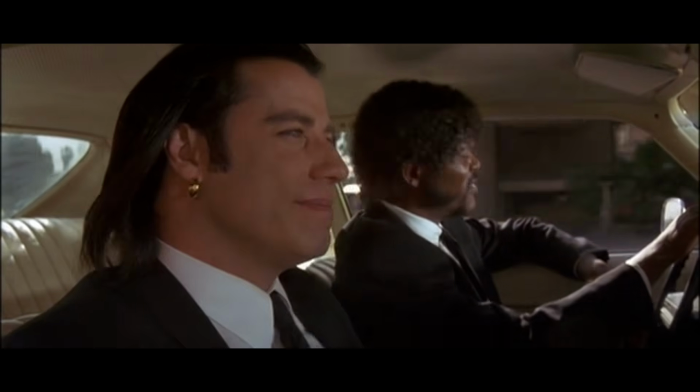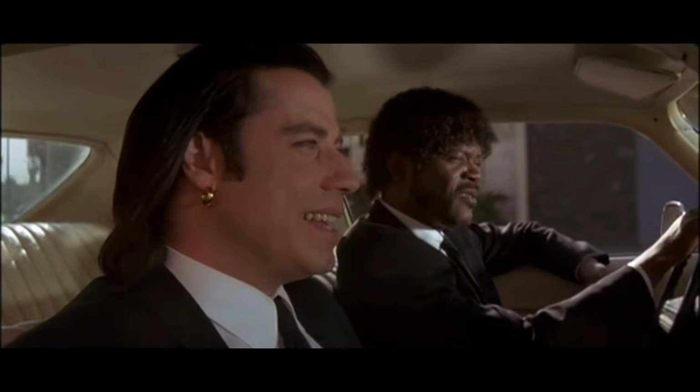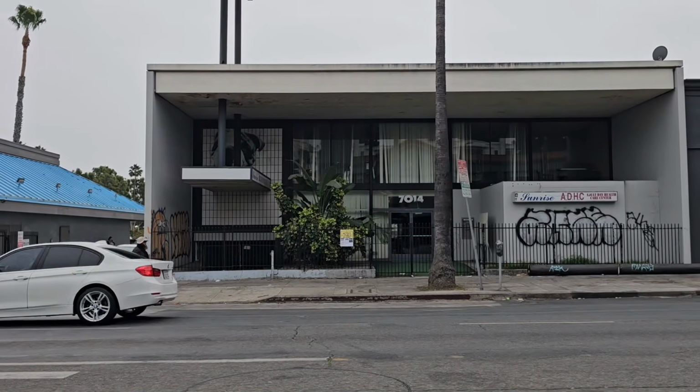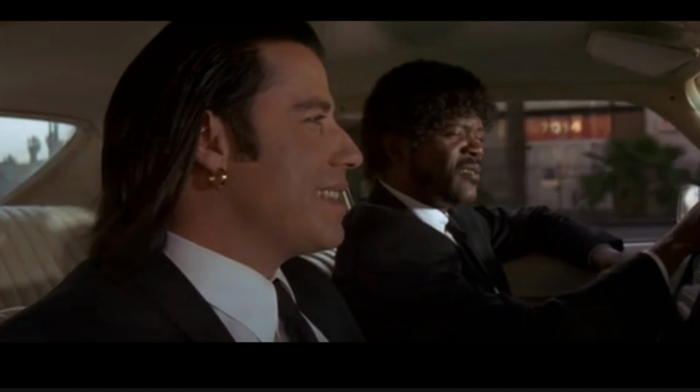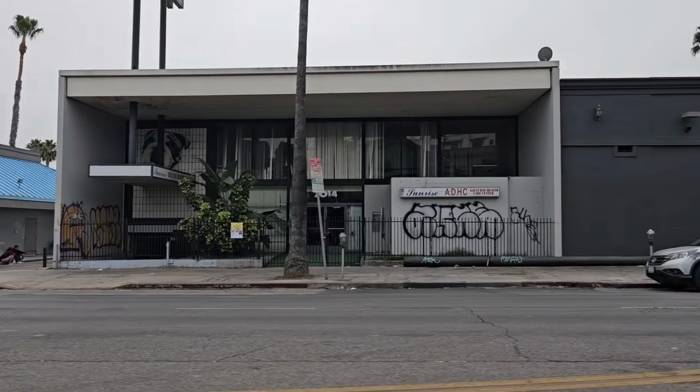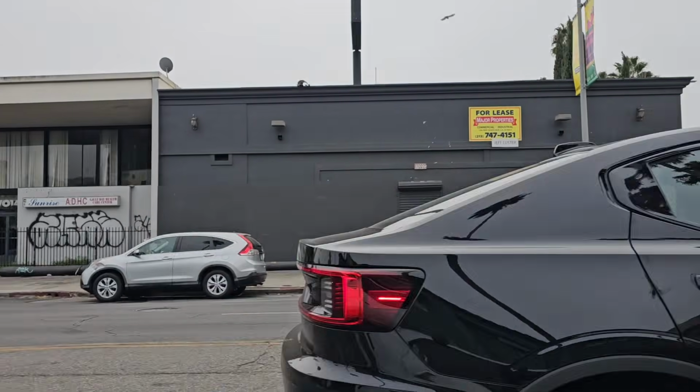Now, right next to the IHOP, they pass by an office building, and this is actually how I was able to figure out where they're driving. On that building, if you look closely, you can see the address 7014. And here's that building. It still looks the same, and it still has the address 7014.